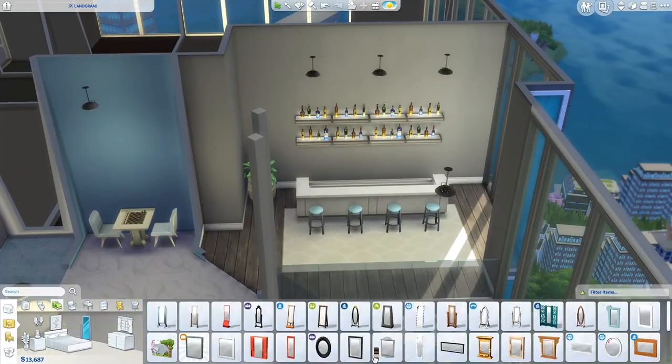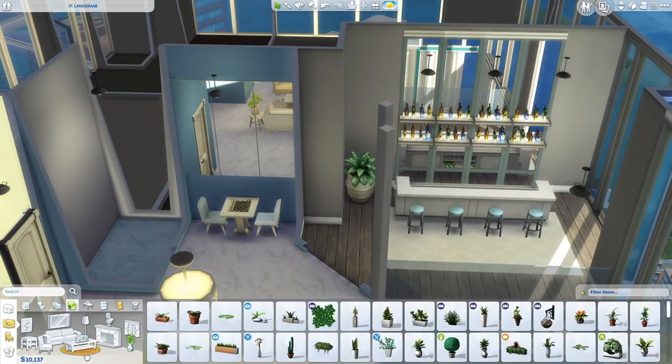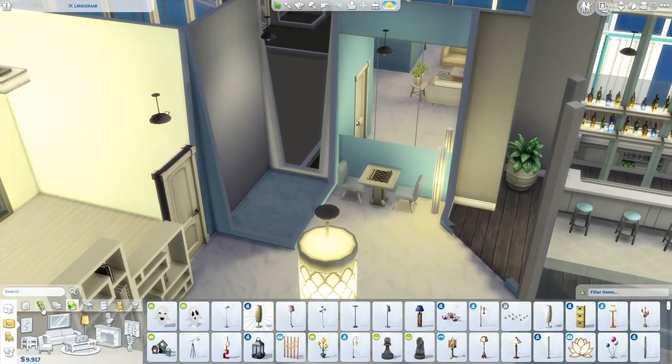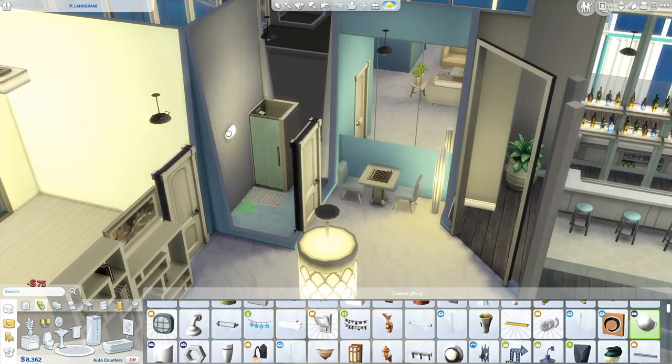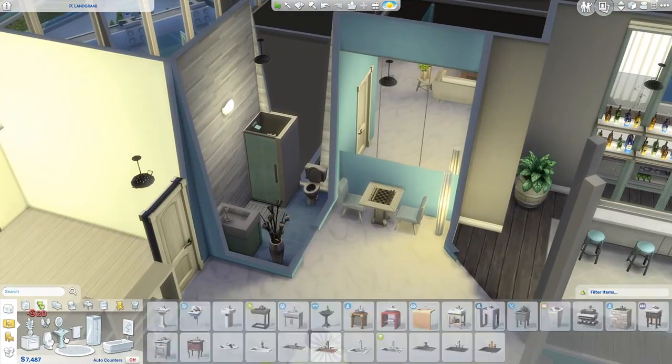And then I had the mirrors in again. I used so many of these mirrors in this build. So if you're a little bit annoyed with how many of the mirrors I use, I don't know. I think they look cleaner and just much more stylish than having the pictures all over the wall. We really need a lot more pictures. I get so bored with the different pictures that we have.